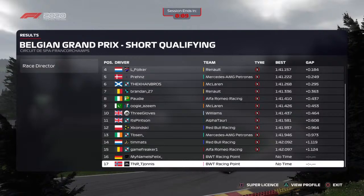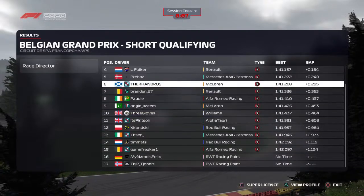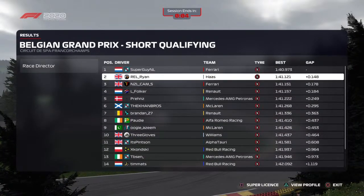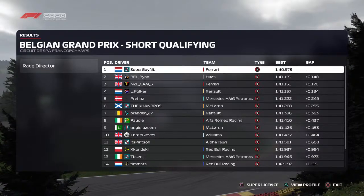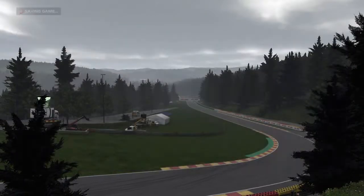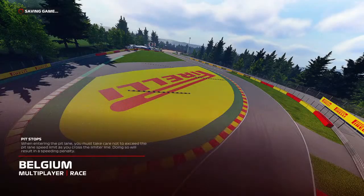Jeff Barron. Come on, Super Guy. Yes, a very good pole position. 40.9 in F8. Man, this guy... Is he even meant for F8? Very good lap time.